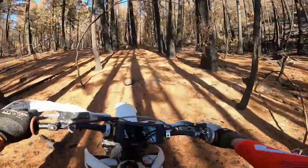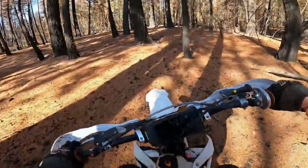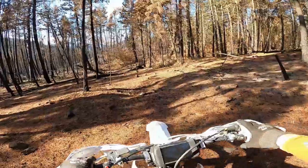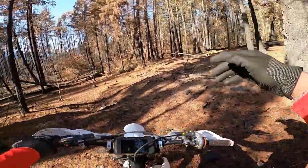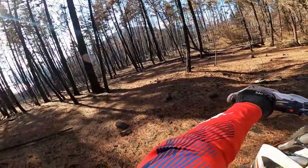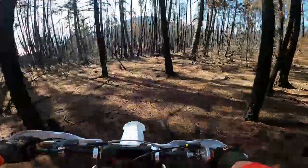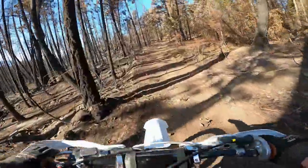Hey, I just found the old trail. Look at that. You can barely see anything because all the pine needles have covered all the trails. And before, they were outlined with shrubbery and green leaves and stuff, and that's how you knew where to go. But that's just all gone now. So you'd find yourself lost in this stuff. Anyway, sticking to the main road here. I'm just out by myself. I don't really want to get lost.